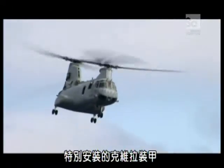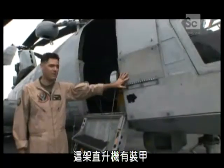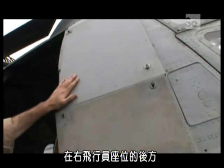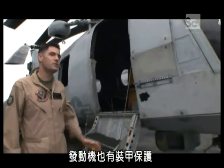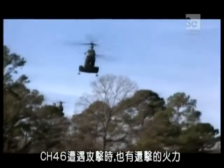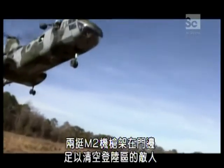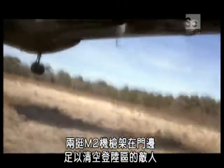A little strategically placed Kevlar helps protect this bird's vital organs. The aircraft is armored here, right behind the right seat pilot, which protects our flight control system, and we also have some engine armor to protect our engines. When things get ugly, the 46 has the guns to shoot back. Two door-mounted M2s are usually more than enough firepower to clear the landing zone.